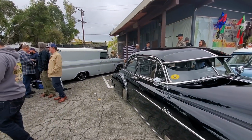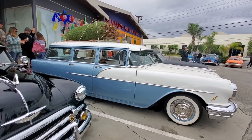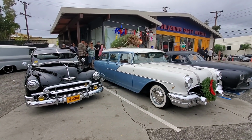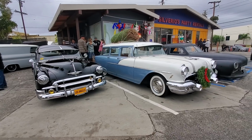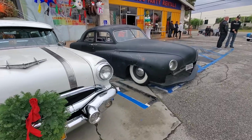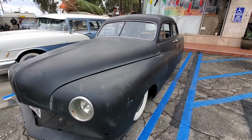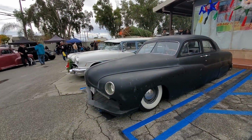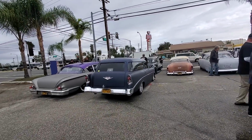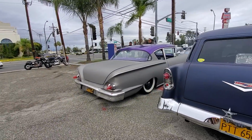Deluxe. Yeah, Pontiac got the Christmas tree on it. Ready to bring in the festive of the holidays. Roberto, Docs, all you fans of Dano, my friends over in Italy. I bet you're just loving this stuff, huh?